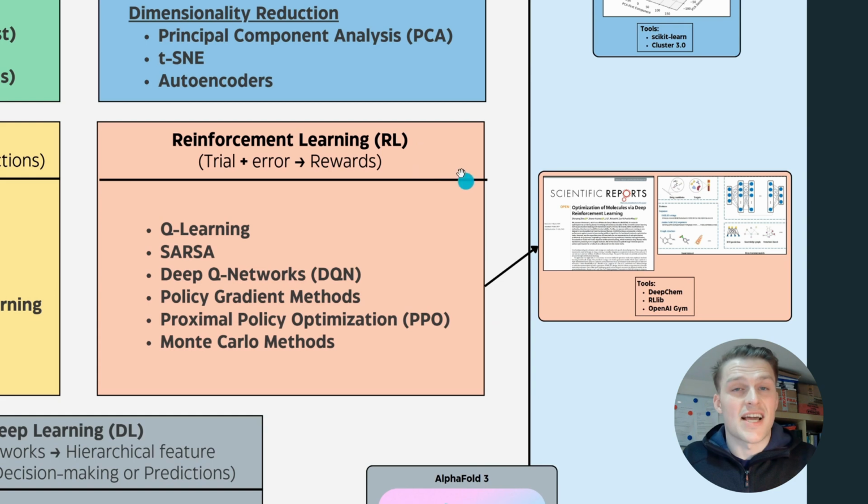This is another category of machine learning, but unlike the other approaches, this focuses on training an agent to make decisions by interacting with its environment. The agent learns through a system of rewards and penalties. So when it takes a good action, it gets rewarded, and for a bad action, it's penalized. And over time, the agent refines its strategy to maximize rewards, mimicking how humans or animals learn through trial and error. Here are some commonly used reinforcement learning methods.